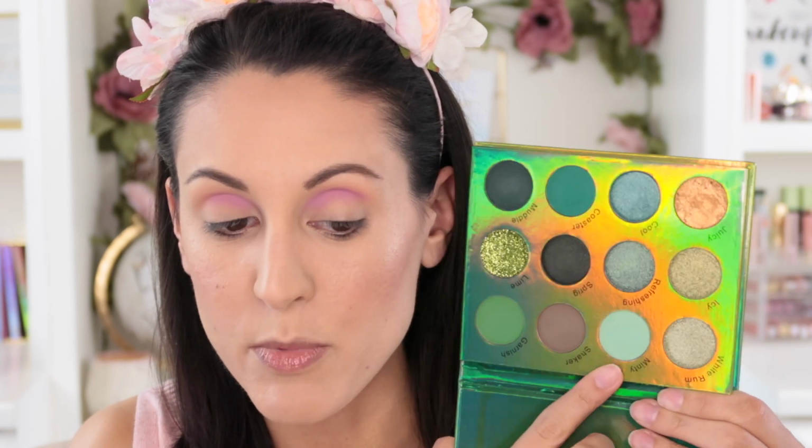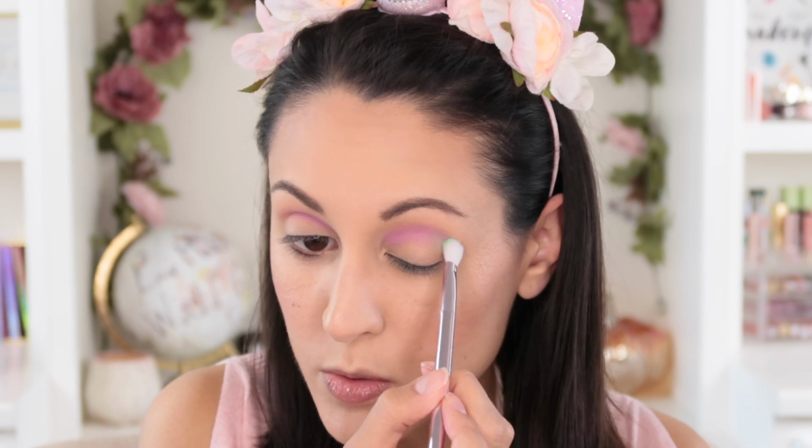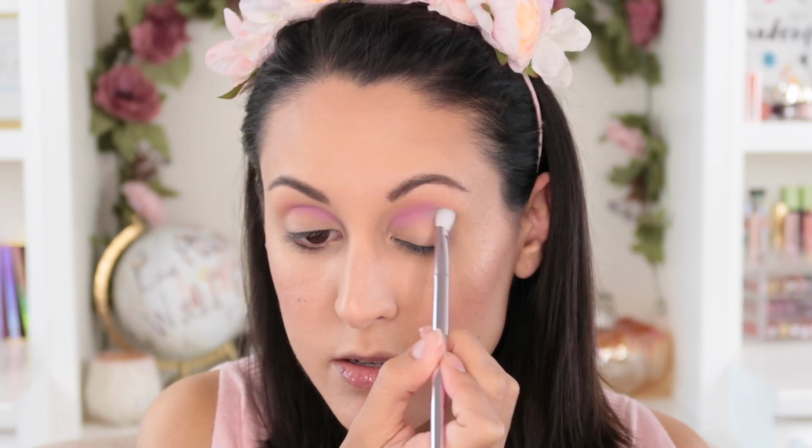I'm gonna shoot for using this shade Minty, which is in the Beauty Crop Mojito palette. It's maybe a little more green and a little less blue than what's in Mercury Retrograde, but we'll see how it looks on the eyes. And I am gonna put this, I think, right into this outer portion of my crease.